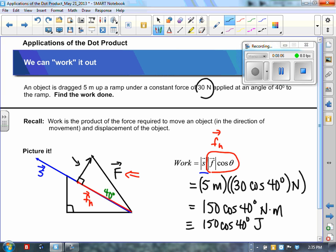Okay, so I know we've already tackled the concept of work, but it is an application for the dot product. And remember that this here, this is the dot product. And moreover, it is an application of the dot product.